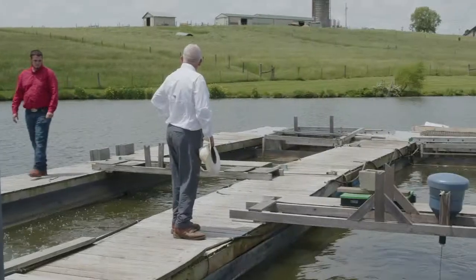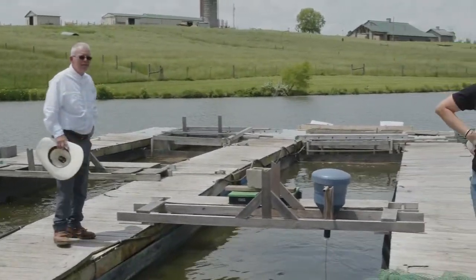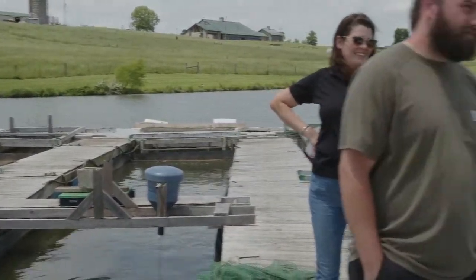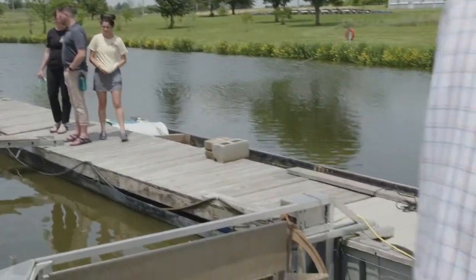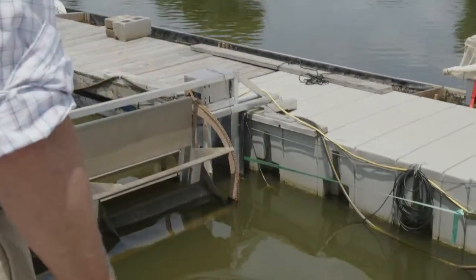Here. You want to feed the fish? Not especially, sir. Right here. You want to? Go ahead. Take the whole thing and just throw it in one handful at a time. See what happens. Yes, sir.